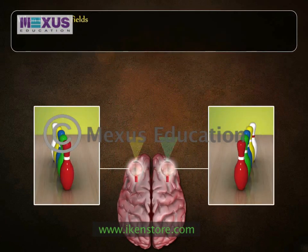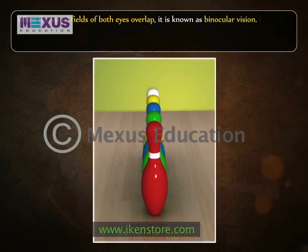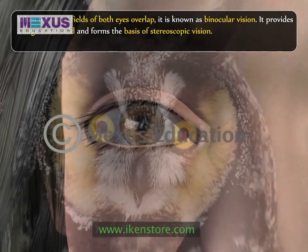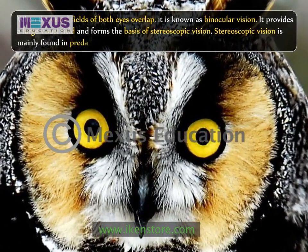When the visual fields of both eyes overlap, it is known as binocular vision. It provides a large visual field and forms the basis of stereoscopic vision. Stereoscopic vision is mainly found in predatory animals.